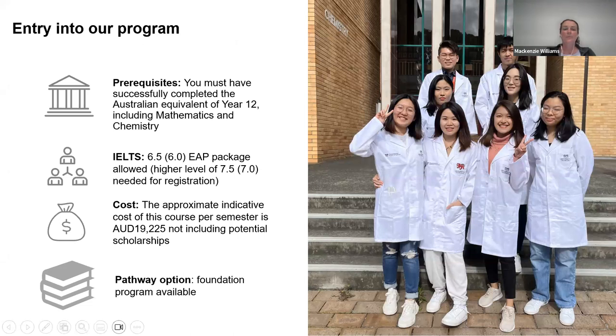Okay, so to enter into our program, the prerequisites are the equivalent of an Australian Year 12. You must have maths and chemistry included in those units. With the IELTS, to get into university, it's 6.5. However, in order to register as a pharmacist, which I'll talk about in a moment, you actually need a higher level. So that is 7.5, with no group being less than 7.0.